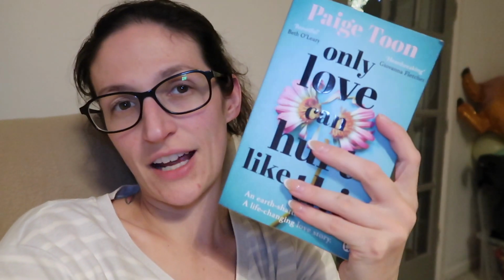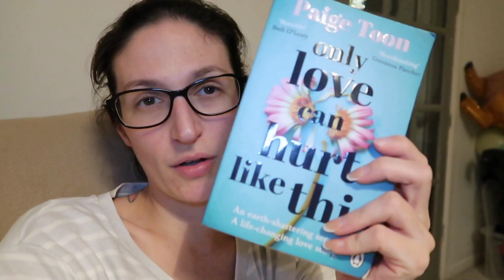So if you love a good romantic book, definitely recommend any Paige Toon books. I think she's got a new one out called 7 Summers, so I want to get that. I just love these books. So yeah, I'll let you know how that goes, but I'm pretty sure it's going to go pretty well. And then I will get back into my self-help books, because I am enjoying them, but it just got a little bit too much. So that's going to probably conclude today.